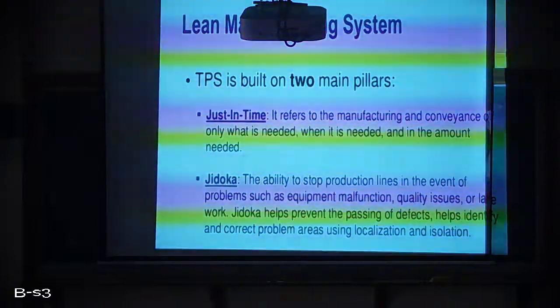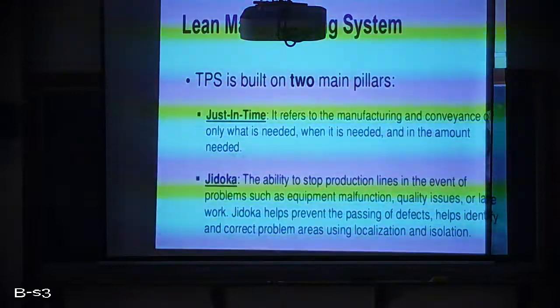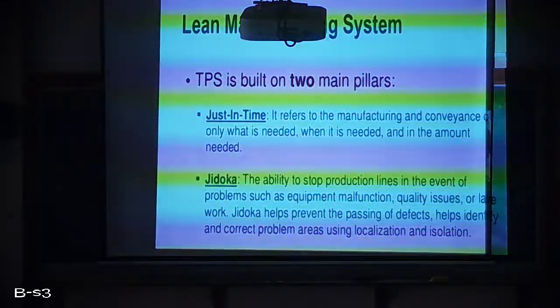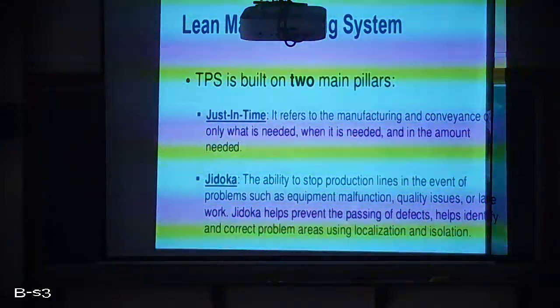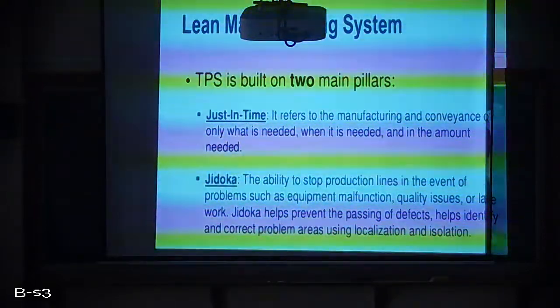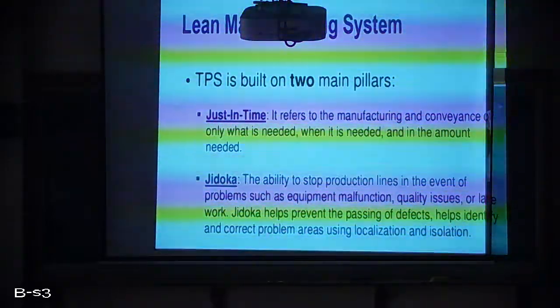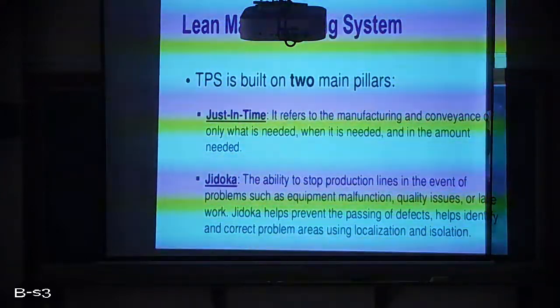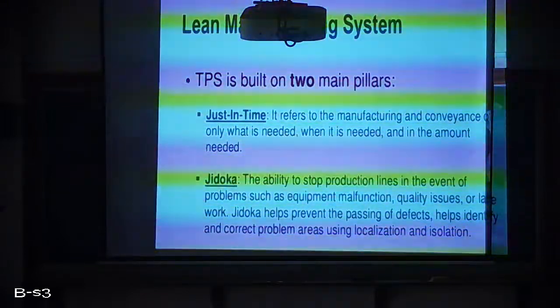Suppose the machine is malfunctioning, say some sort of vibrations, or the machine is not completely operating. Lots of interruptions are going to be there, and of course they're going to affect the quality of the end product. So in the event of equipment malfunction, they fix some quality level. Any product manufactured within this level, accept it. If it is beyond the level, it's rejected.